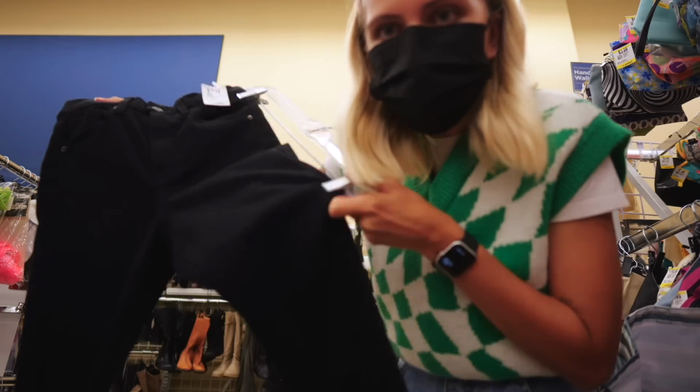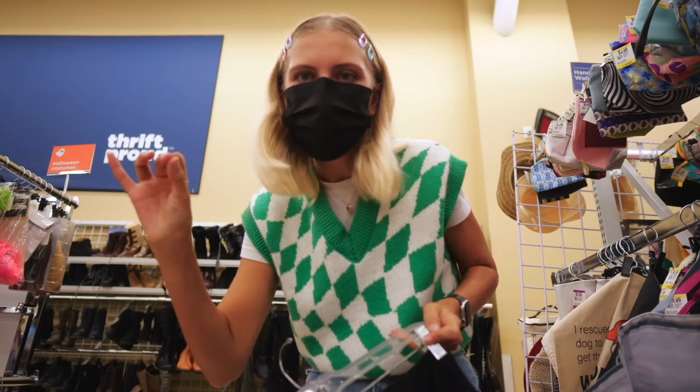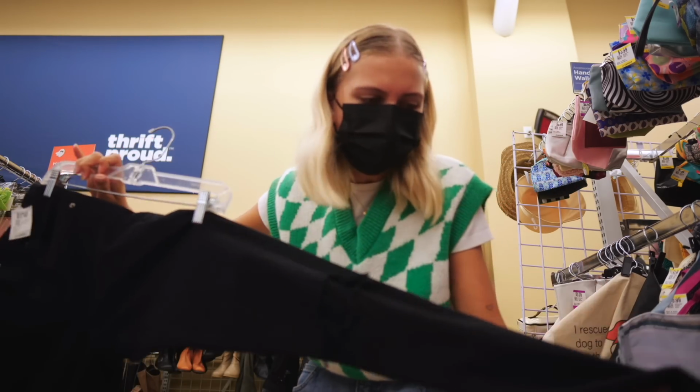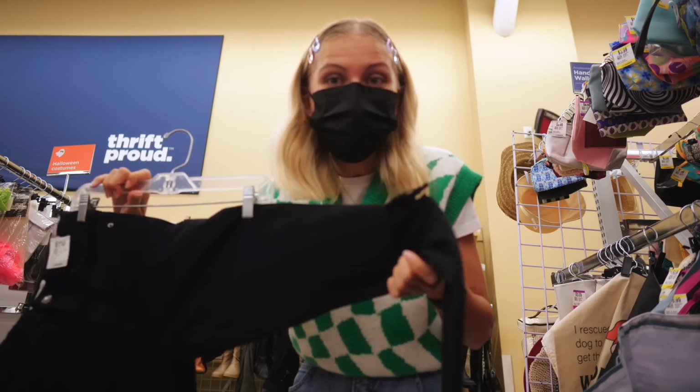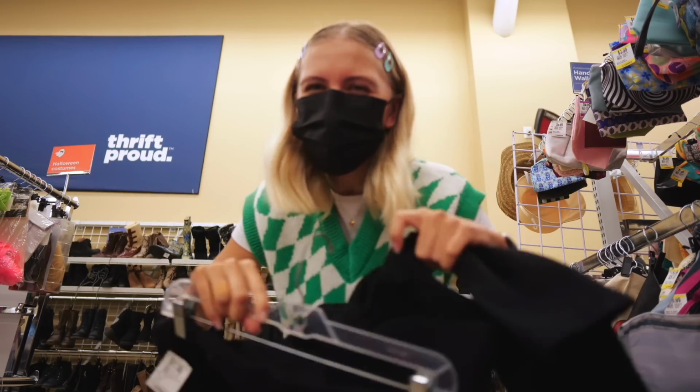I went through the store and I feel like I'm good. Here are the Topshop Jamie jeans. The Joni jeans were definitely the one to go for, but they are, I think, tight but stretchy, and they have holes in the knees, which I feel like is so perfect. So I am gonna get them.